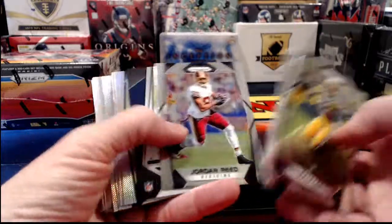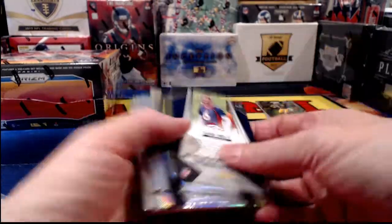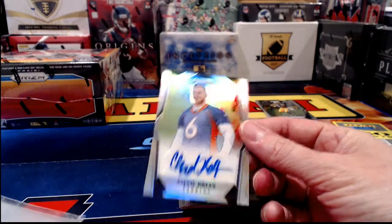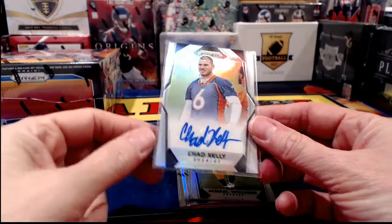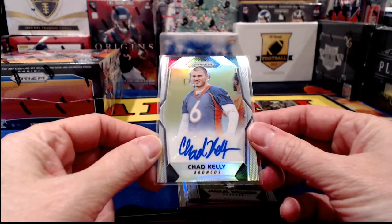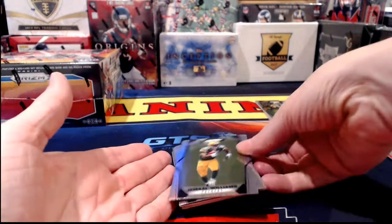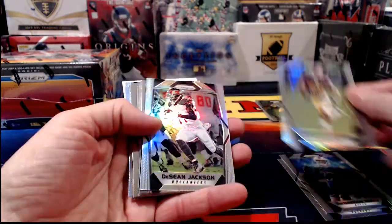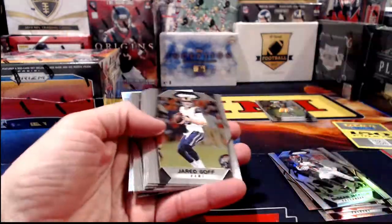Randall Cobb. He has not been terribly productive this year. You guys know I like Randall Cobb because he went to UK, but he has not had a great season. Of course, doesn't help that Aaron Rodgers is out. Little Chad Kelly for the Broncos. Jamal Williams, Tre'Davious White, Jamison Crowder, Deshaun Jackson.